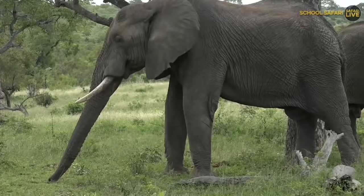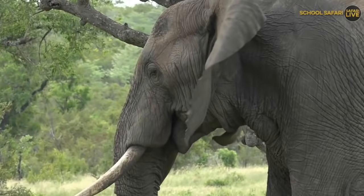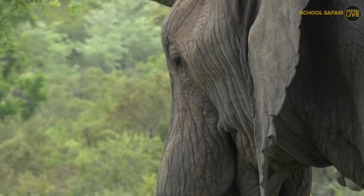And they just look for the nice vegetation, and especially these marula fruits now in the summer. We don't have them here in the winter. The trees don't give fruit in the winter. So when the marula fruit is around, then the ellies really, really enjoy it.